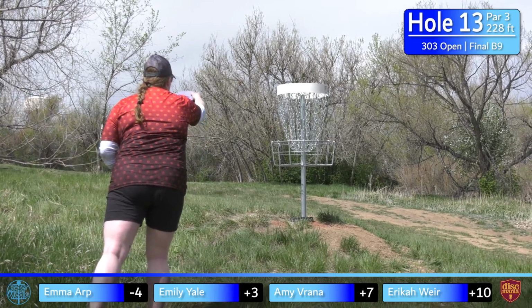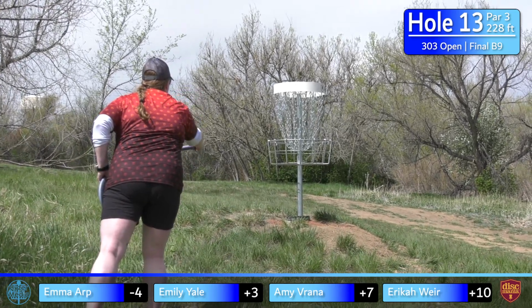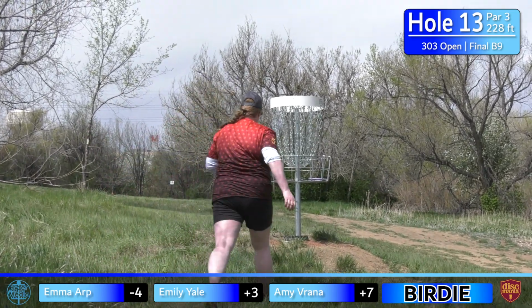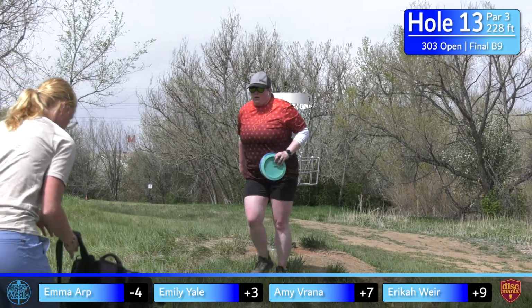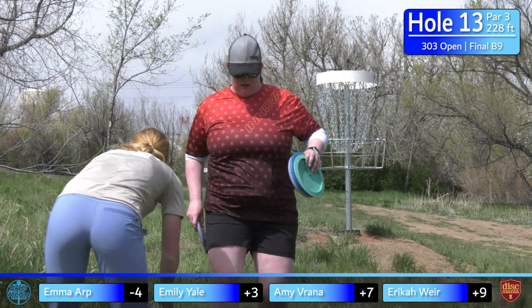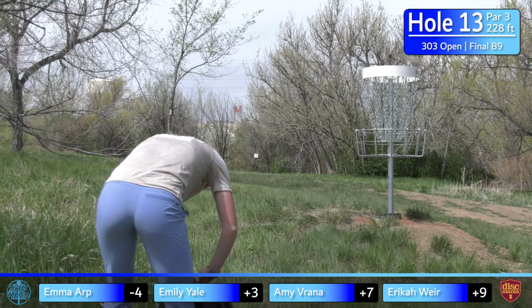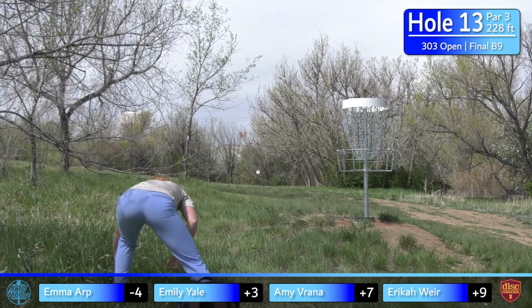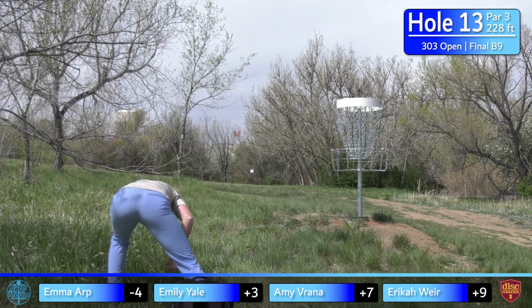Erikah super close though for her birdie. 12-footer. Nicely done. Count it. She's had some great birdies on this final round. She shakes her head at that tree. And we will see what Emma has left for her birdie.